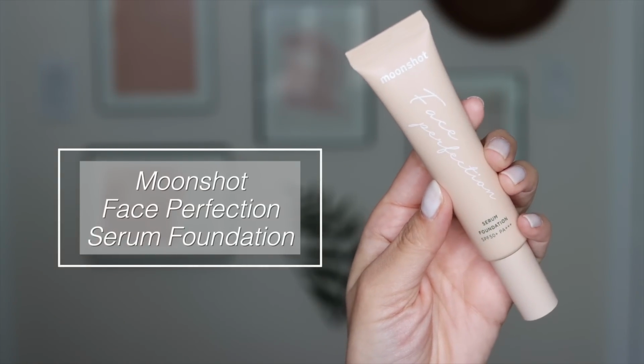It does have SPF in it, 50 plus PA triple plus, and this is gorgeous. It goes on like a dream. It gives you a little bit of coverage. It's like a light medium coverage. So unlike other serum foundations where you basically put it on your skin and it disappears, I actually get a little bit of coverage with this, which I appreciate. It also does give you that glow, which is, I guess, my keyword for the year from 2020. It's lightweight. It lasts a long time. It's what I'm wearing on my skin today as well.